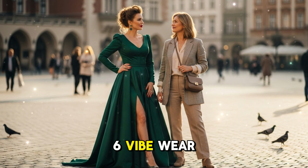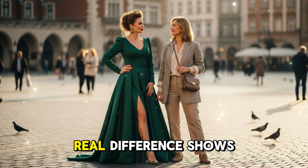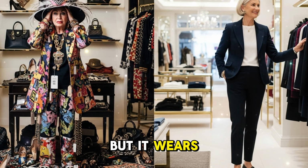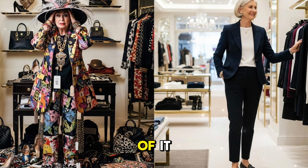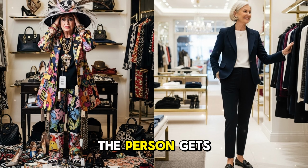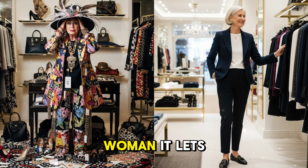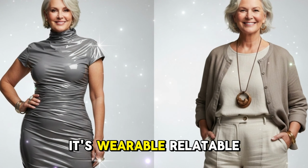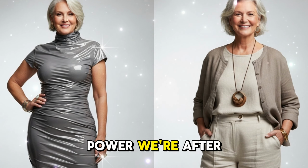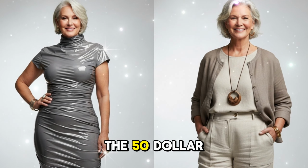6. Vibe. Wear the clothes. Don't let them wear you. Here's where the real difference shows. The million-dollar outfit is breathtaking, but it wears the woman. You can almost feel the weight of it. It demands attention, and somewhere in all that luxury, the person gets lost. But the $50 outfit supports the woman. It lets her lead. It's wearable, relatable, and utterly graceful. That's the fashion power we're after. Not to overwhelm, but to empower. Winner, you guessed it, the $50 look.